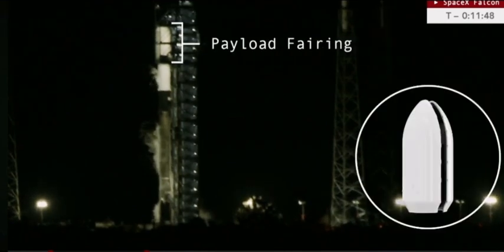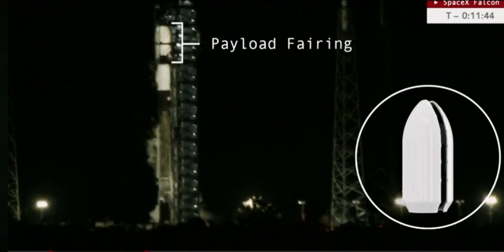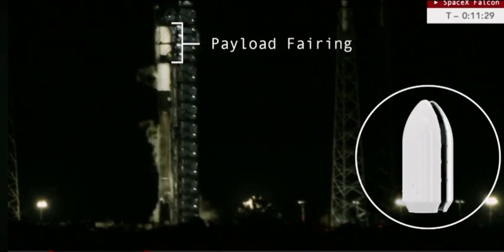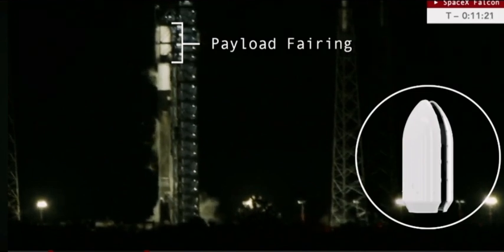Finally, up top are the payload fairings, which are encasing the 23 Starlink satellites. They are made up of a carbon composite material. They are 13.1 meters, or 43 feet tall, and 5.2 meters, or 17.1 feet in diameter. The 2 halves of the payload fairings will be recovered a little bit further down range. They splash down under parachutes, and the recovery vessel, Doug, is going to be the one scooping them out of the Atlantic.